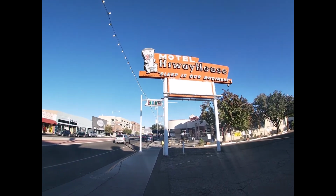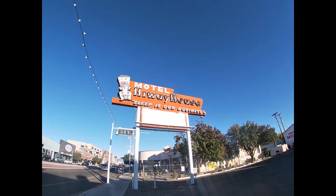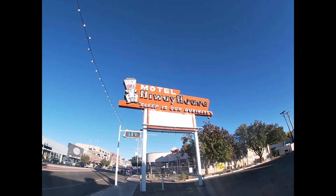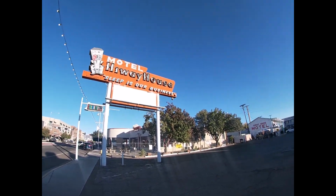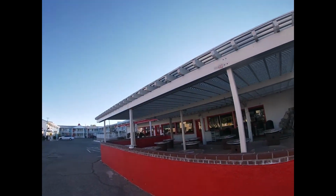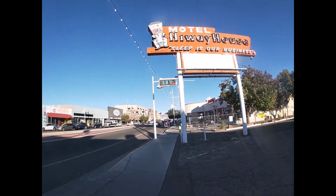And like I said, there are many notable retro and antique signs on this street, but here's one of the notable ones: the motel, the Highway House, where sleep is our business, and a color TV. Nice. Provided by RCA. So yeah, it looks to be in operation. I mean, there are people here.